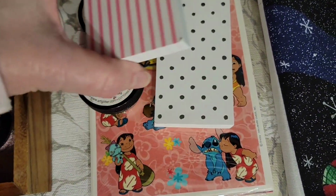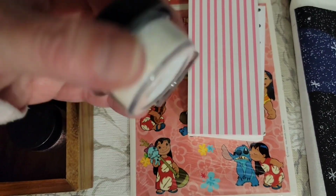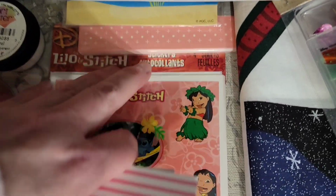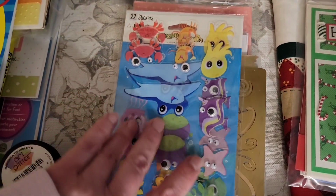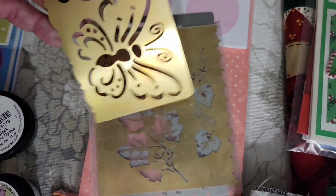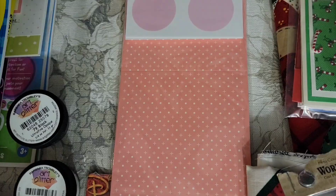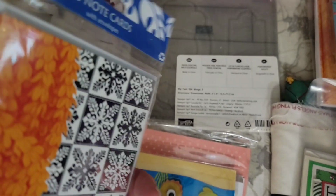For $3, I had 2 more of these pads, red stripes, gray dots. These were $3 each for the glitter, black and clear. Lilo and Stitch. This is Hallmark cards. That was 3. Dr. Seuss stickers. Sea Life. Oh, they're upside down. Sea Life. The brass. Grapes and Leaves. And trees. These were brass templates, pink polka dot cards, and the Hawaiian cards, 10 in here, and envelopes.